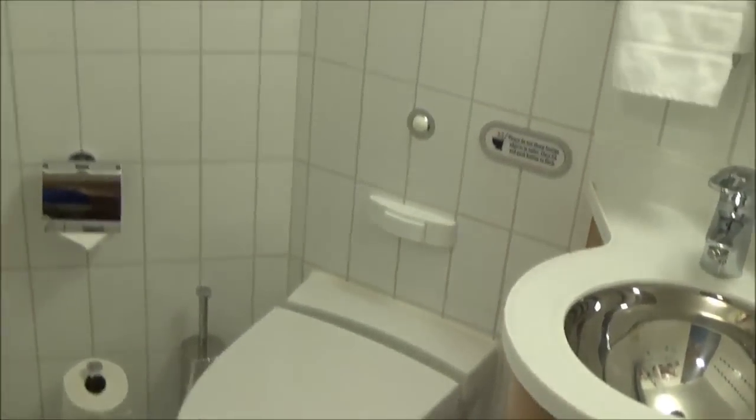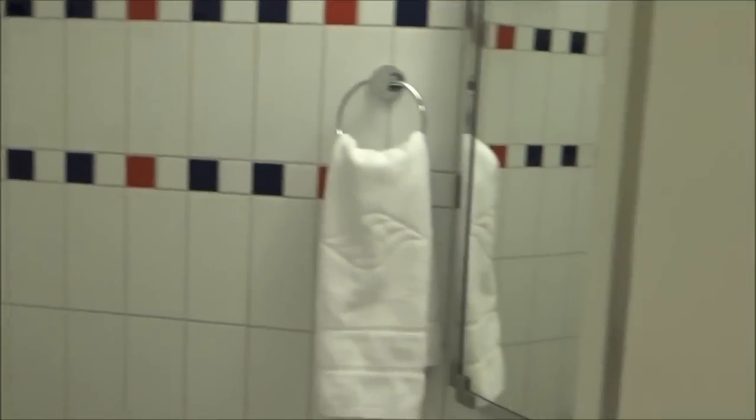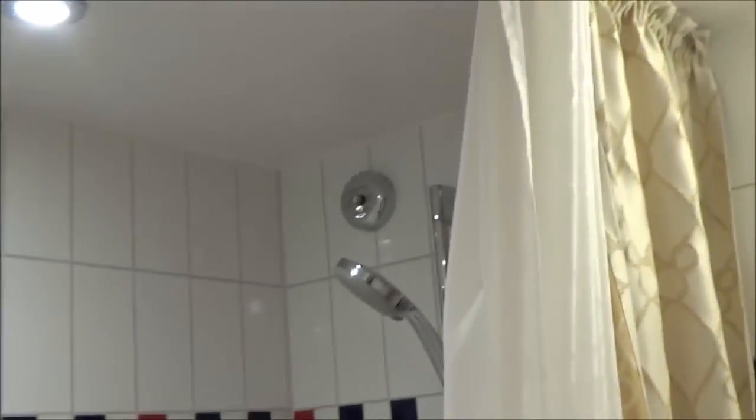Okay, this is a room tour. This is room, let's see, I guess it's called a 10A. It's a deluxe inside stateroom. This is just the toilet area. And then over here, another sink and the tub, shower.